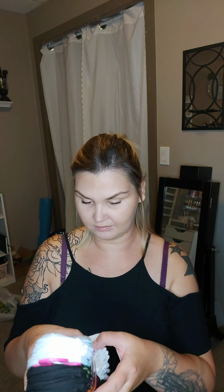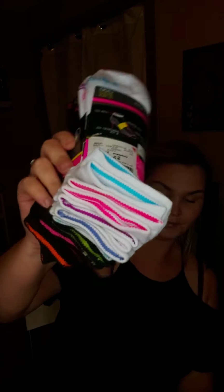I got 2 of these, but they're the Body Glove 10 pair of socks. They're supposed to be, like, originally $10 or something. Can you see that? Will it focus? That's a good deal.